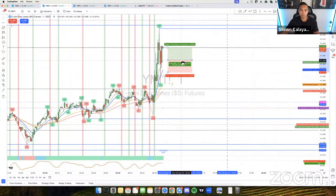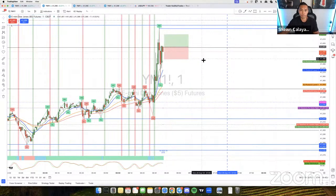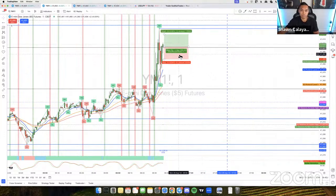All right, so I'll look for another market flow here if it comes down and comes back up. Otherwise, I'll be looking for that possible high-low scalp. There's also another levels entry right here setting up.